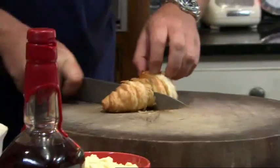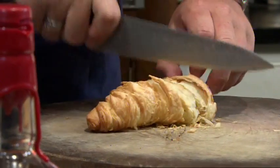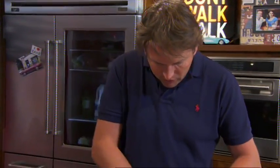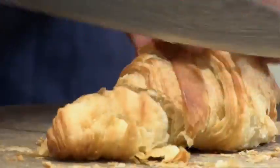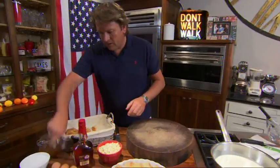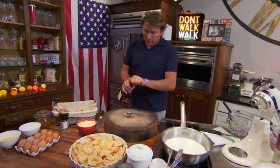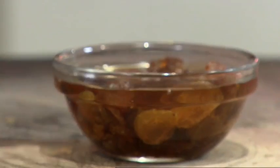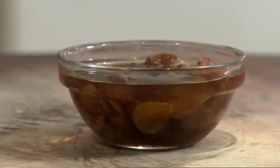For the croissants, I'm of course using all butter croissants. Now you could of course use brioche or pain au chocolat. Slice the croissants, then layer them into a baking dish. Once you've got these filled, we take some sultanas and soak these in bourbon. Just allow them to puff up slightly.